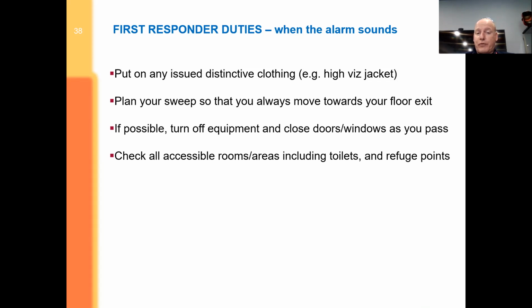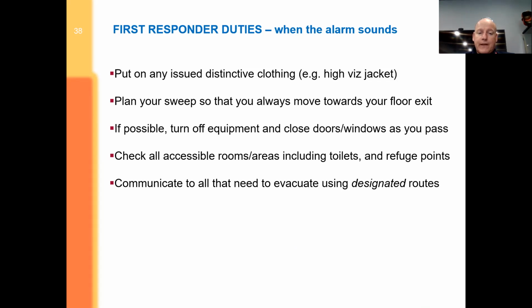Check all accessible rooms, all areas, including toilets, and if you have them, refuge points above ground floor. Communicate to all that need to evacuate using the designated routes, so guide them, point them in the right direction, and use radio communication to assist.